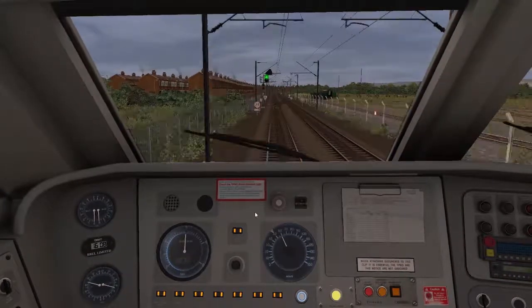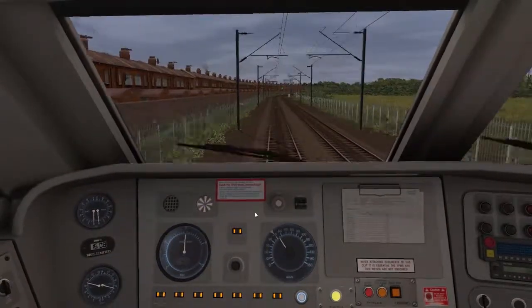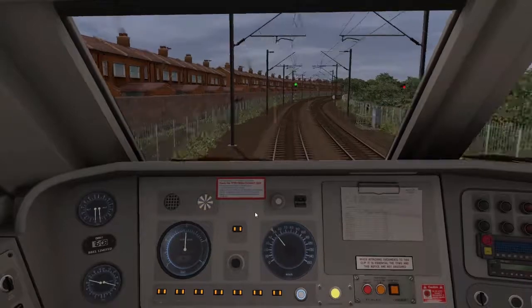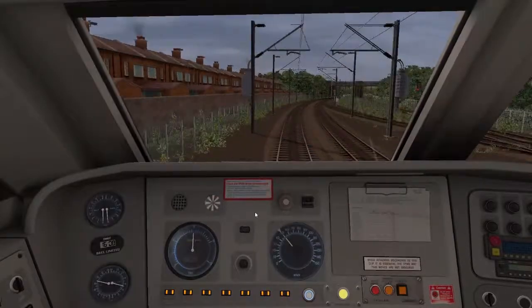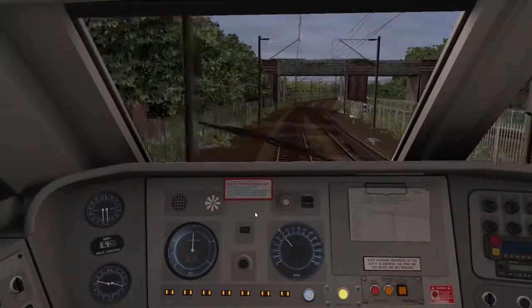Like I said in the last video, I have set the route in Scotland because of the names. So I'm just going to scroll around 156s and 158s. We are very close to Marsden Station. It has 6, 7 platforms. So I've got 1, 2, 3A, 3B, 4, 5, and 6.